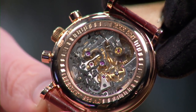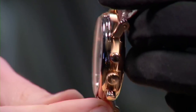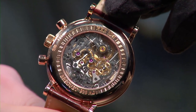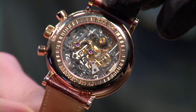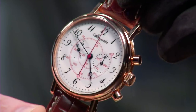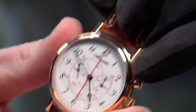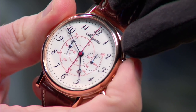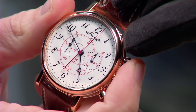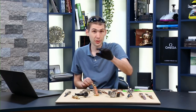They are some of the best pre-owned buys on the market. Effectively, métier d'art with the Grand Feu enamel dial and a movement that's found its way into the Holy Trinity as well as in Omega 321 form, the moon. This is a lot of history, heritage, and craft art in a 40-millimeter rose gold case. Absolutely beautiful. And a lot of color. I like that. I like color on watches.